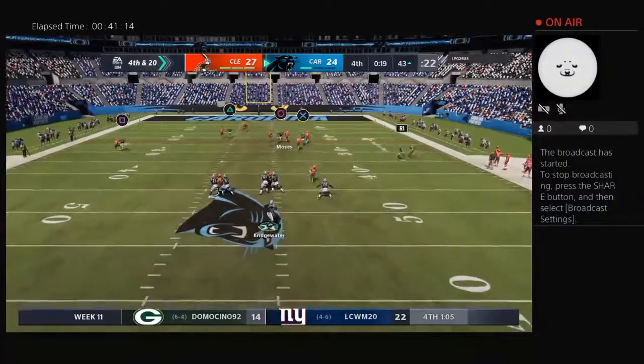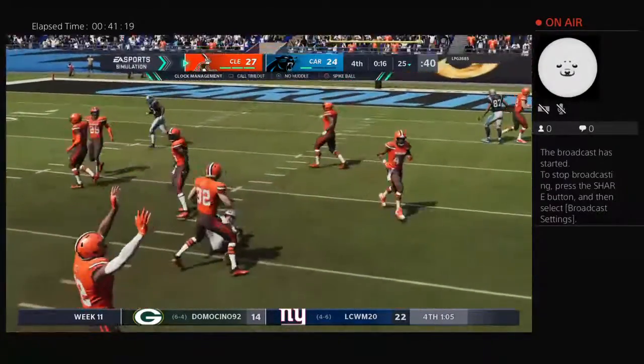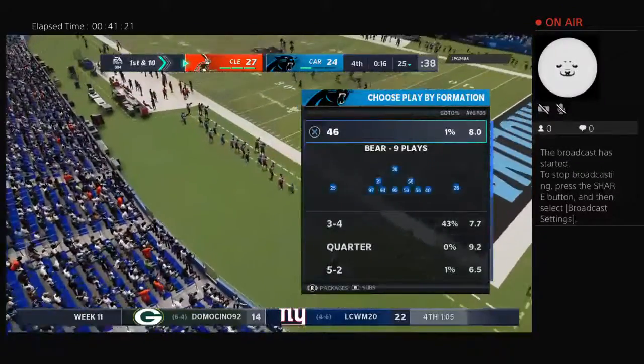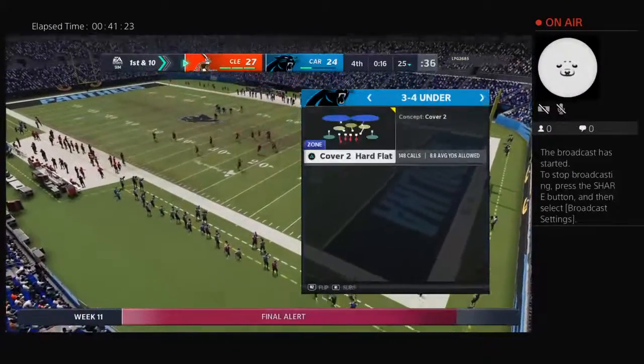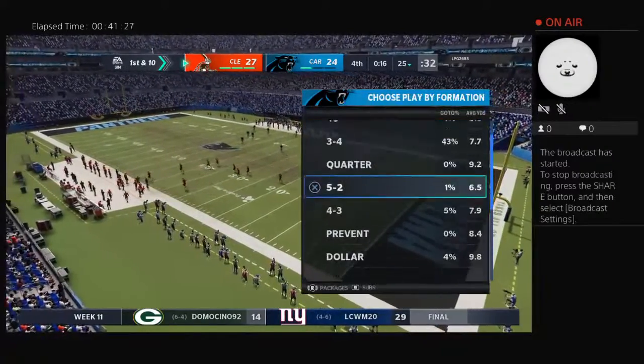Fourth down, they're going. Bridgewater, and unable to break away. They stop him a few yards shy. They had to go for it with such little time remaining. And this Browns defense stands tall.